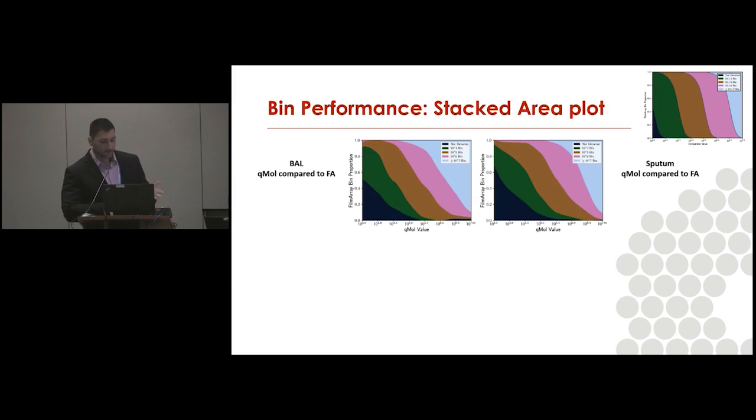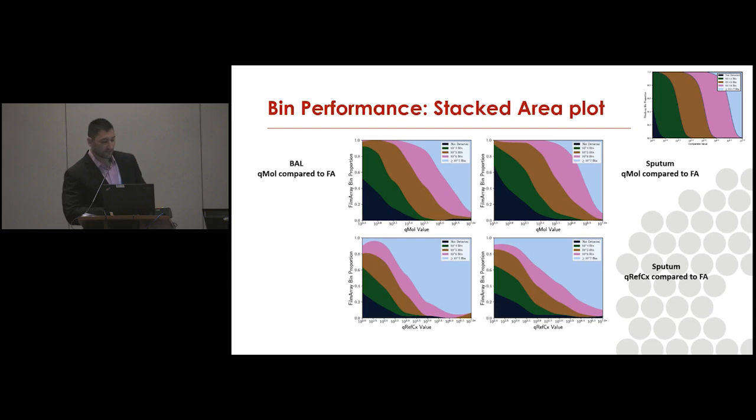So again, keep in mind, this is what the model looks like. And then if we look at our actual clinical data for BAL and sputum specimens, the stacked area plots are pretty similar to the model. So this is a way to kind of visualize that FilmArray bin reporting is pretty close to our quantitative comparator method. And then culture is not, in sputum or BAL. And so that, again, is just because of the differences with the culture-based method.